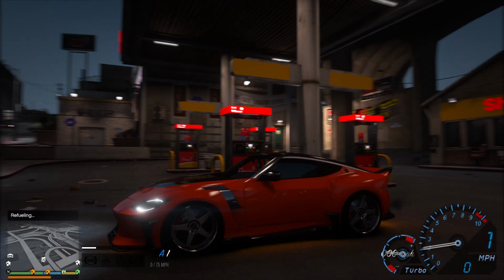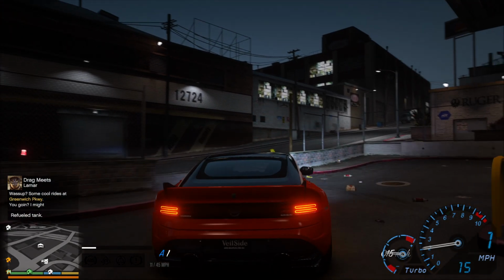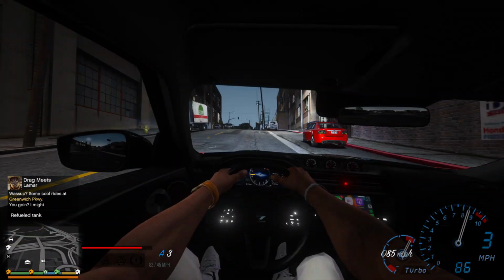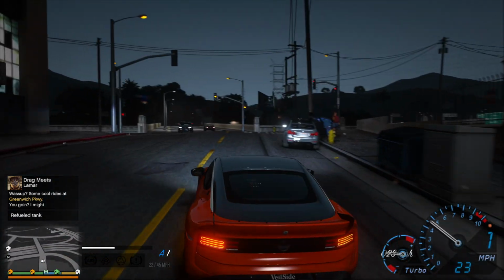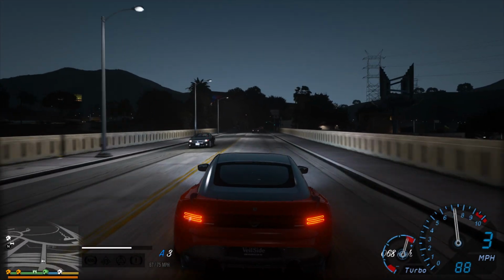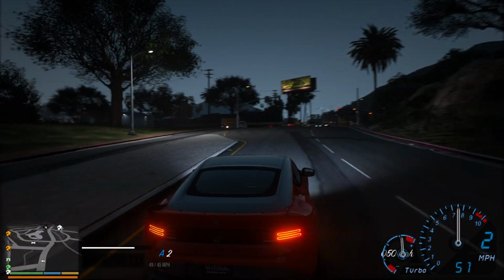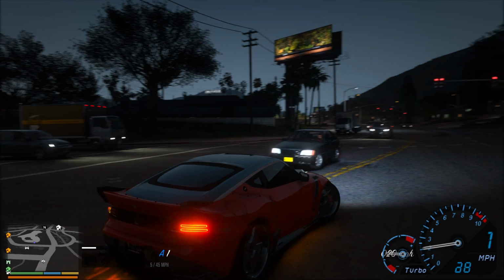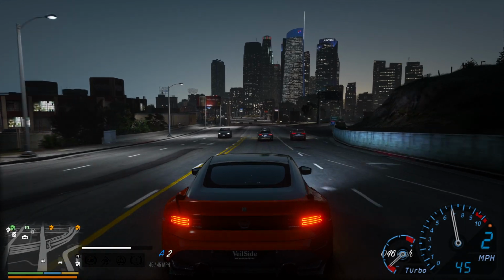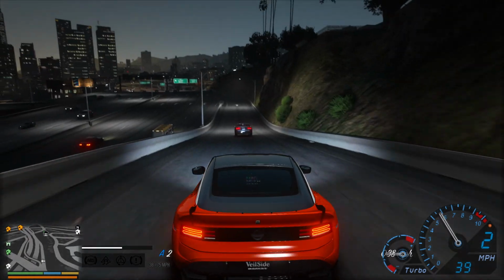Let's fill this thing up with gas and then we can hop on the freeway. Ride out. Now to get on the freeway, I have to go up and around. That's my bad, bro. We'll take us up to Sandy Shores. Matter of fact, we'll do a whole run around Sandy Shores.